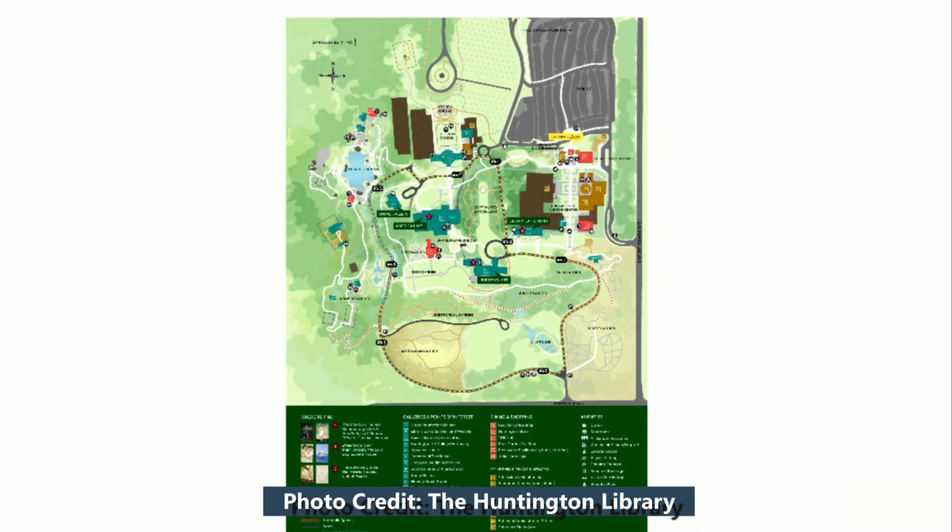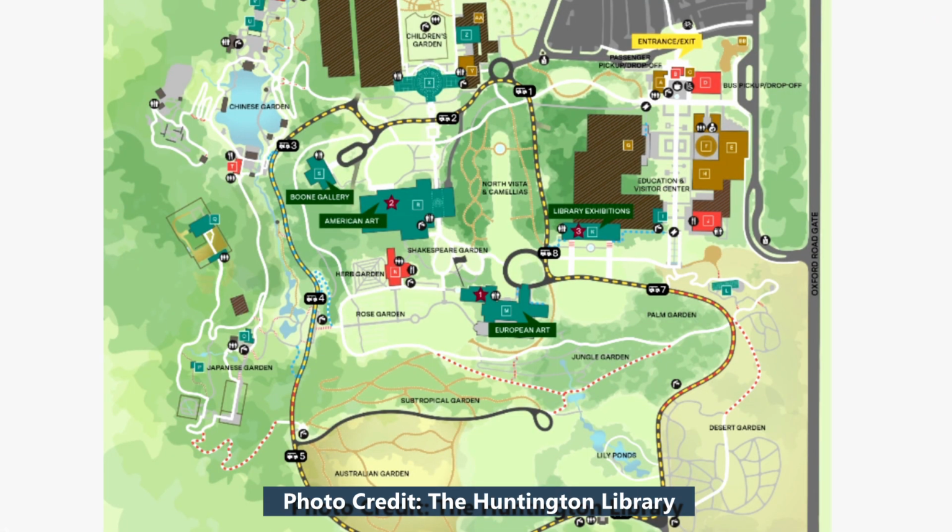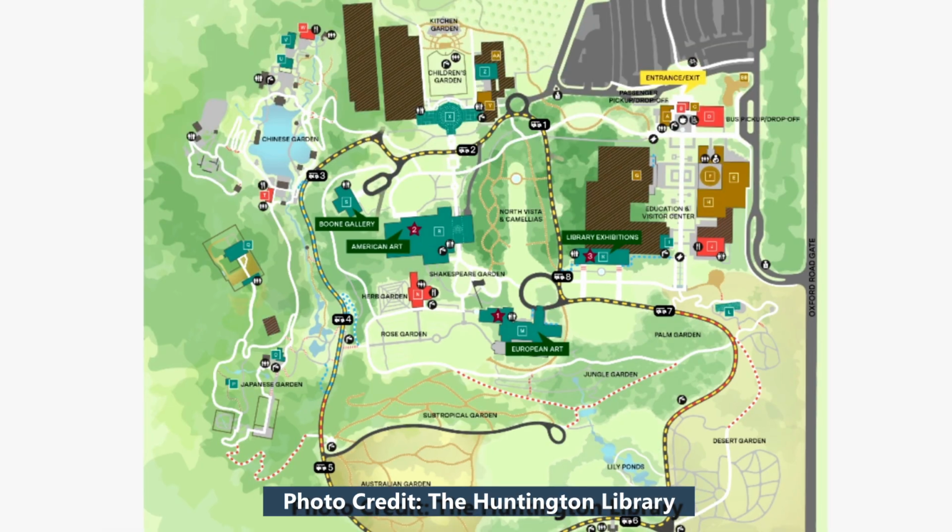Reason number 9, the size. Get your steps in. With 130 acres of gardens and galleries, the Huntington Library and Gardens is huge. You'll easily get your 10,000 steps in without even trying, and every corner has something new and beautiful to discover.